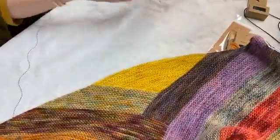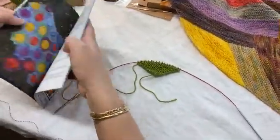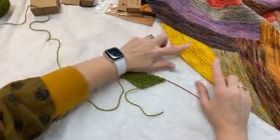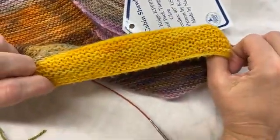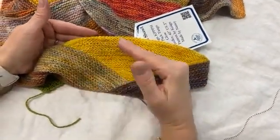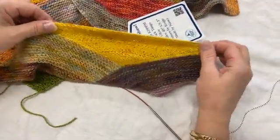So I started, and then we pick up here, and I wanted to explain how to do that. But I also wanted to talk about, I just want to get my page ready to talk about it. If you notice, and I'm going to turn this around, my bind off. They have you binding off from the right side, and they just say bind off. And when I first bound off, it's a regular bind off, nice, and we want it stretchy, not tight.